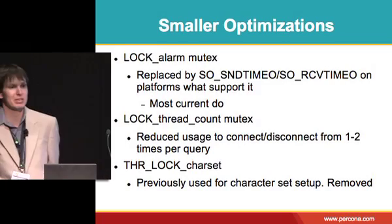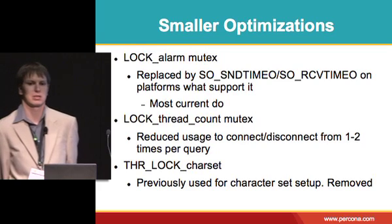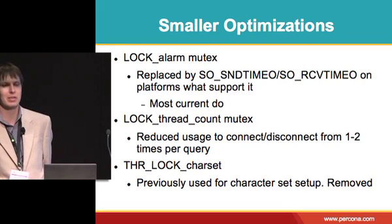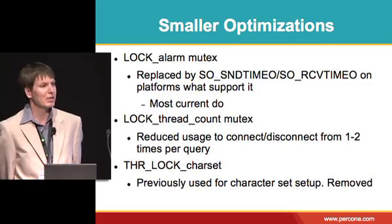There are a lot of small optimizations on the SQL level as well. There is LOCK_alarm, which could be a bottleneck for active socket operations. It was replaced by setting socket timeouts on most operating systems which support those. We have LOCK_thread_count, which was very aggressively used for a whole bunch of operations, which was also removed. LOCK_charset, which was used for a lot of work with complex collations, again removed. A lot of those locks you probably may not have heard about, because they are rather workload specific. But the thing with MySQL is, if it is a big problem, it is a big problem.